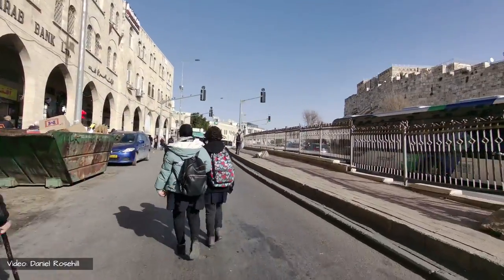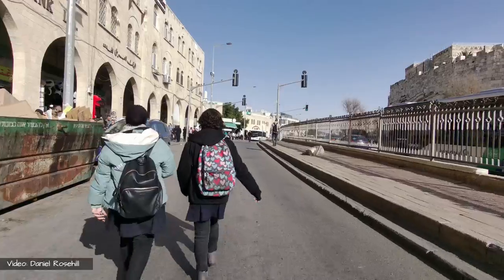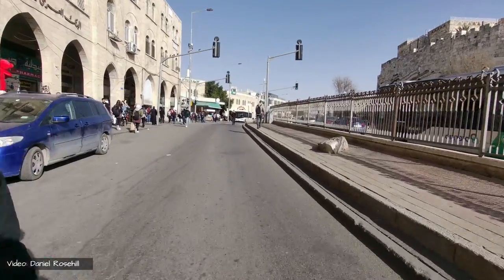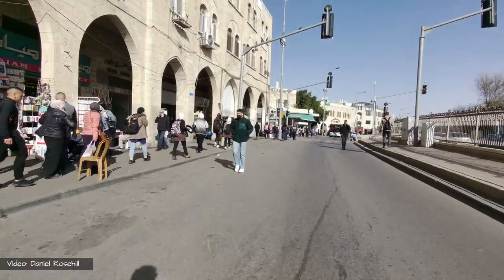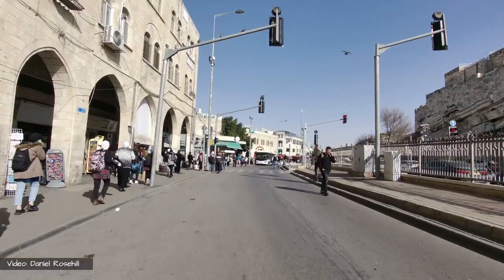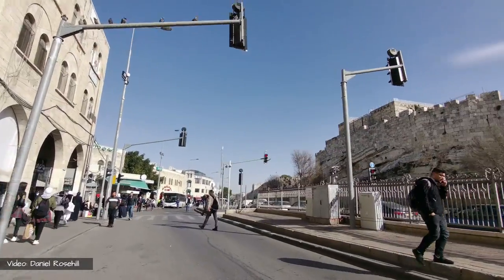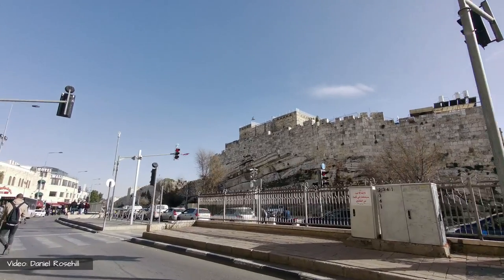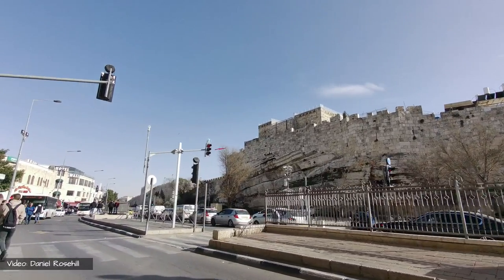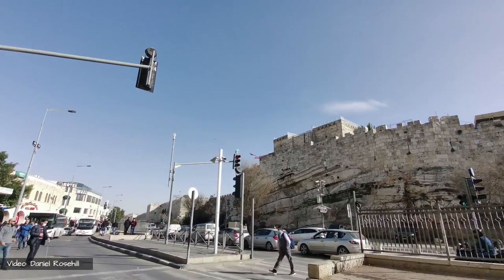These are workers for the Jerusalem municipality. I'm kind of walking in the middle of the street right now. Whatever. All right. So we're just coming up on the other side of the road here. Those are the walls of the old city of Jerusalem, and as I said, we'll go to Damascus Gate shortly. This is a really interesting exposed section of the wall.